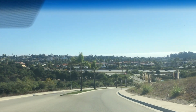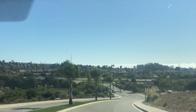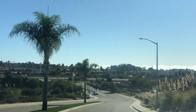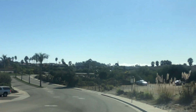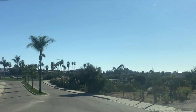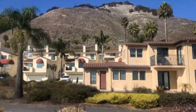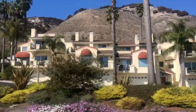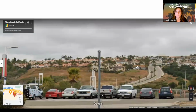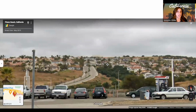So again, this is pretty prime real estate, really easy to get to a lot of things that you want to get to for your day-to-day. Like I said, this is right across the street. This is definitely a location to consider. And of course, you can see the architectural design, the rooftops, the stucco Mediterranean style homes are primarily the architectural design in this particular neighborhood.